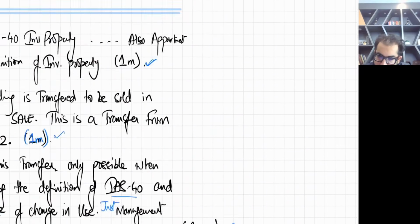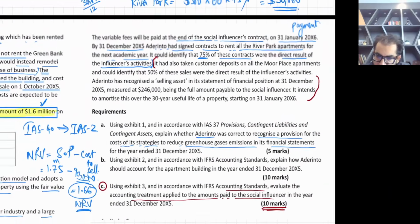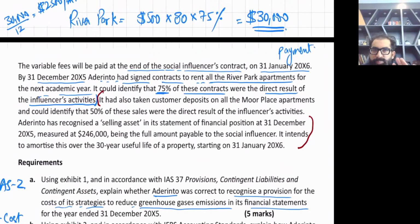Now the next part is the part which we have skipped. This is Moor Park, which is about sales. Now this influencer is helping us to sell, helping us to get customers for sale. So IFRS 15. It had also taken customer deposits. When you sell the Moor Place house, the customer will give you a deposit, and once the customer gives you the deposit, the commission of the influencer is confirmed.